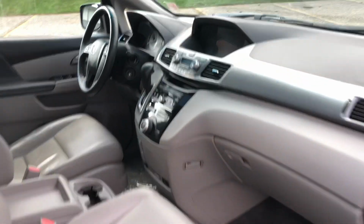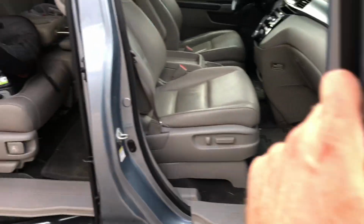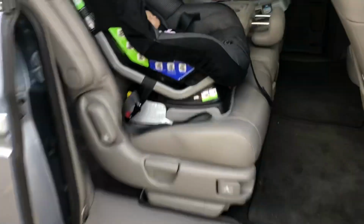So if you're interested in purchasing this, it is available. And it's real nice. It's in real great shape. It's got rear air conditioning, power doors.